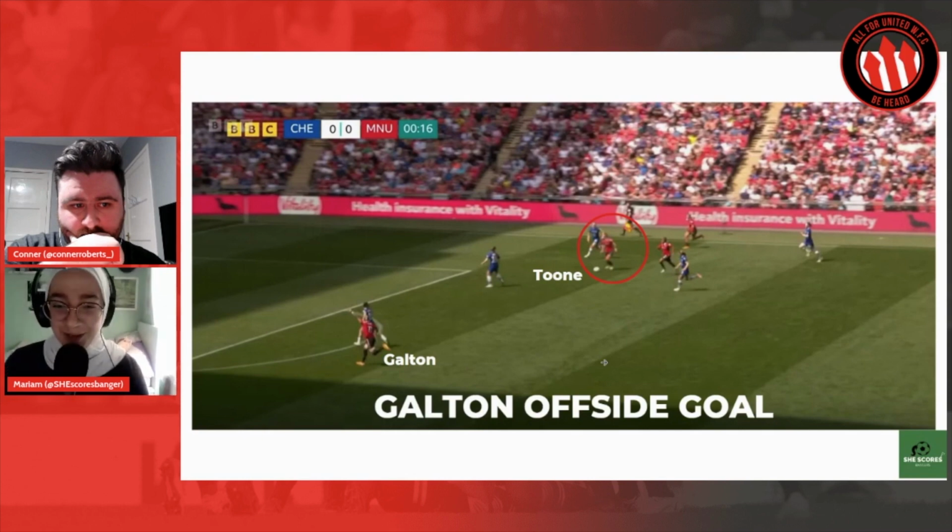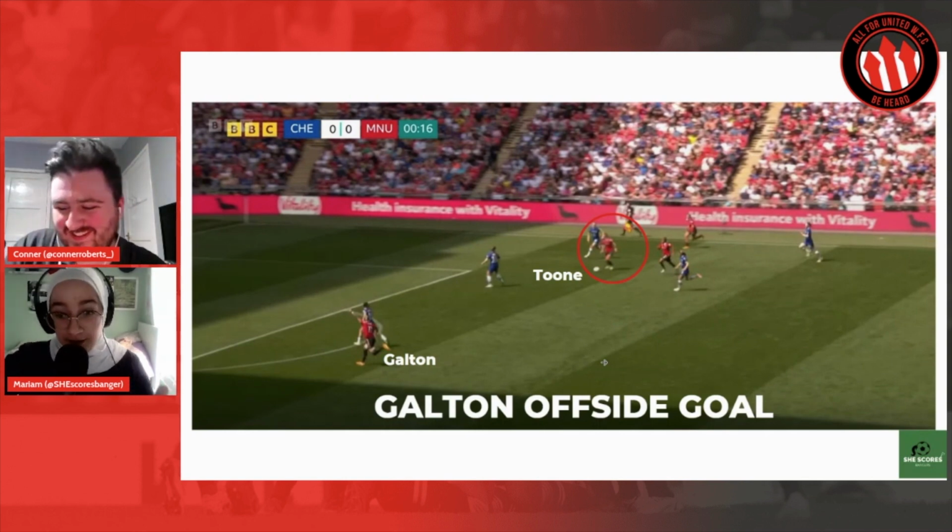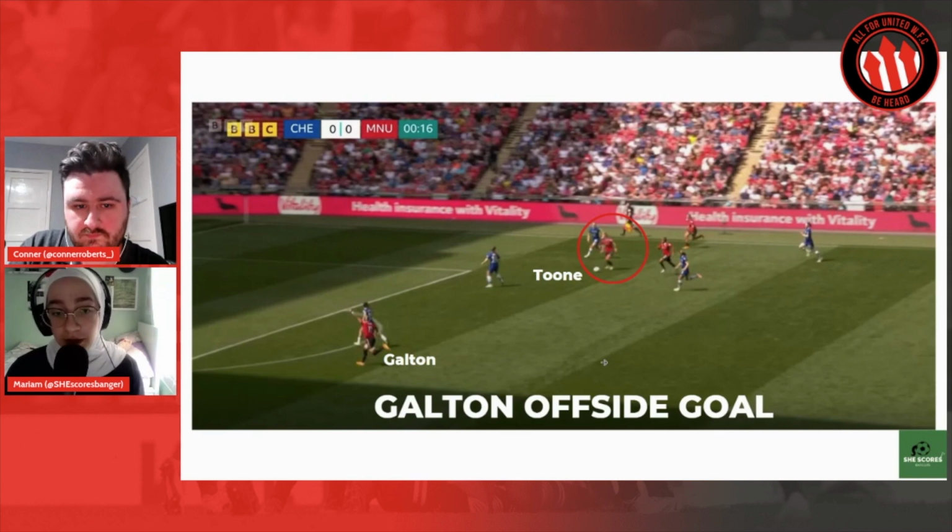Now, obviously, this was an offside goal, like you mentioned, probably caused a lot of happiness. And then all of a sudden that was all gone. But I think from the get-go, you were able to see that Toone was going to be a very important key player in putting these passes together. I think you can probably elaborate on that as well, Connor.